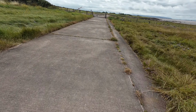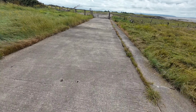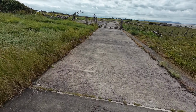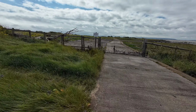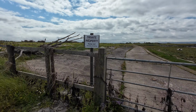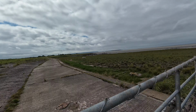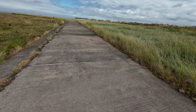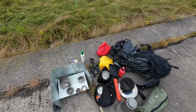Right, I've got this pathway and it takes me as far as here, and it says private property, keep out, animals grazing. So I'm not going to go on to people's private land, so I don't think that's right. However, I think this is a beautiful place to just set up and get comfortable and have a little bit of a cook up. I'm well out of the way of people.